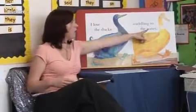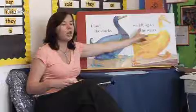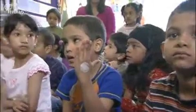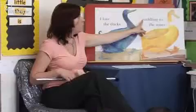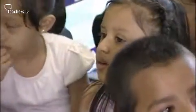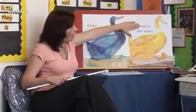Okay, how did we know that this word was waddling? Think about it. What can we see in that word to help us to read it? Samaya. Well done, because it has got a w. Okay, what can you hear at the end of the word? Waddling. We can hear a w. Well done, Navid. What can you hear at the end of the word, Leia? Well done. Can we all say ing? Ing.